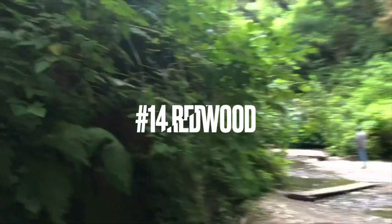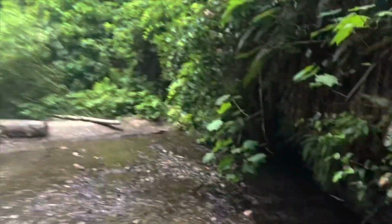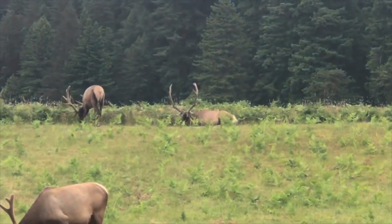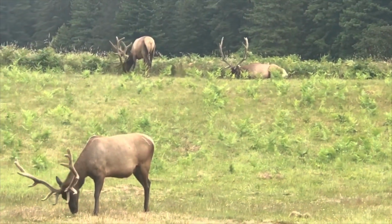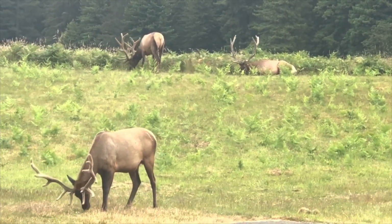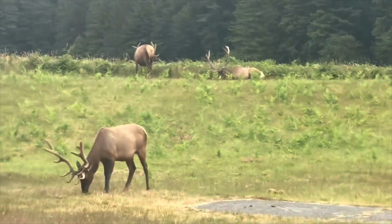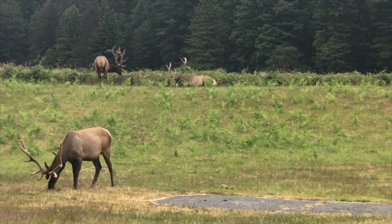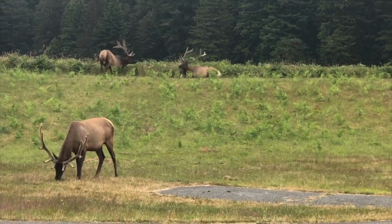Number 14 is Redwood National Park in California. I know this seems bad, but there is a huge jump from 15 to 14. So Redwood is an excellent park. It's just that there are 13 others I think are more enjoyable. Redwood's biggest strengths are the massive trees and bright-colored ferns, making for a somewhat unique, almost prehistoric hiking experience everywhere you go. And the rugged beaches are also quite impressive and beautiful.